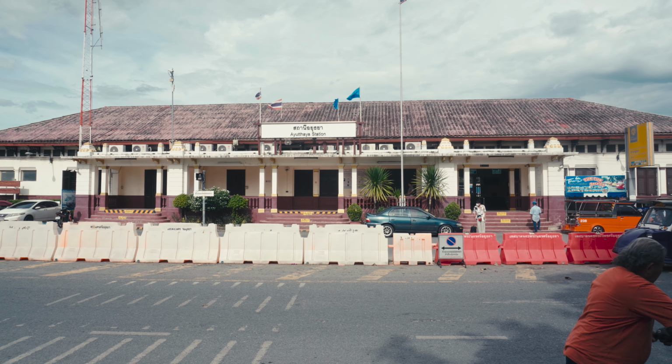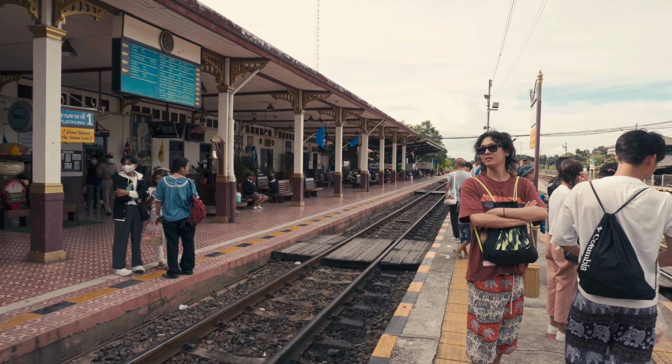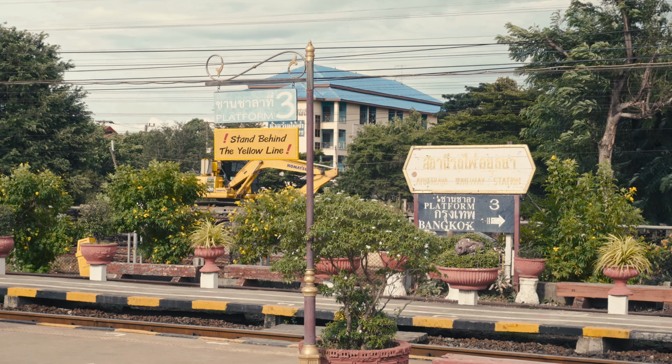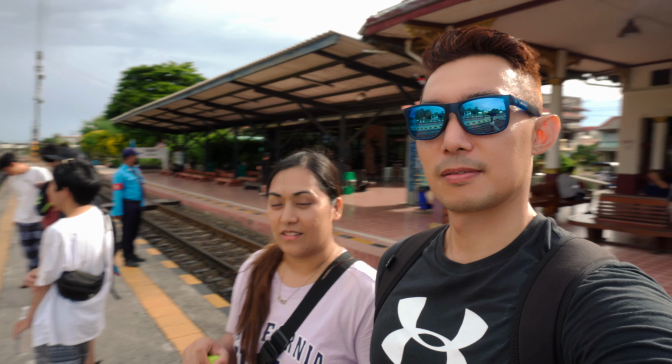Now we're back at Ayutthaya Railway Station, ready to go back to Bangkok. Just waiting for the train to arrive, still using the old train. Waiting for the train, guys. There are passengers also waiting. Attention, please. The arriving train is the rapid train.